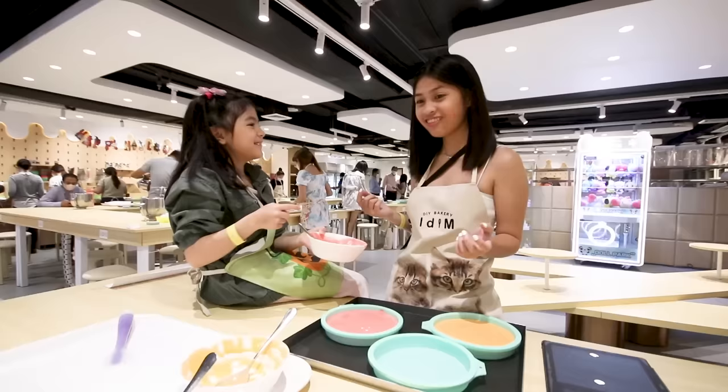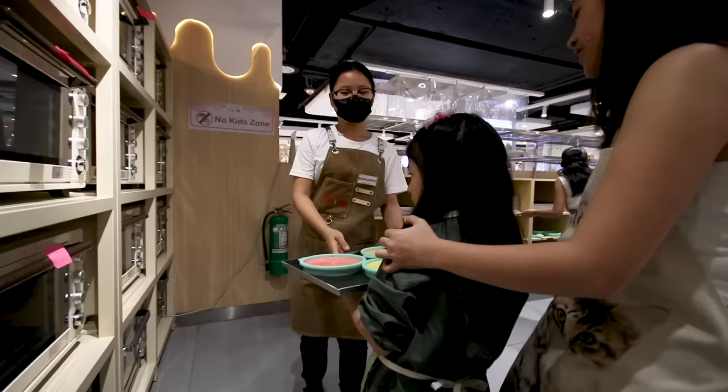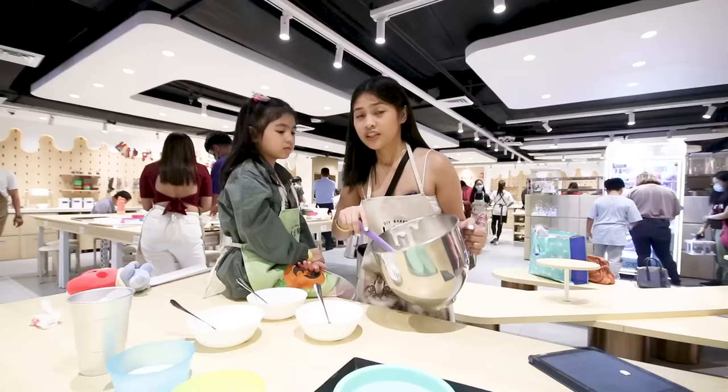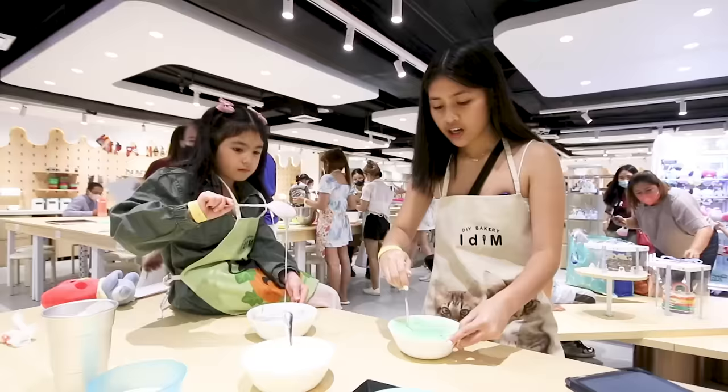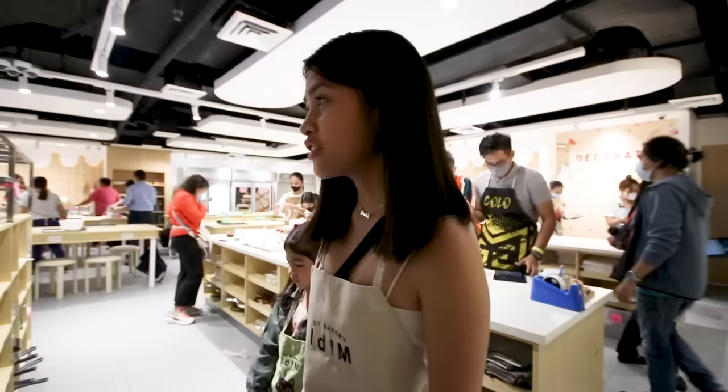So make sure naka-preheat yung oven natin. So we're done. Lalagyan na namin sa oven. Pero we need to make another batch pa. Thank you! So guys, ito na yung next batch. Ibang color naman to. Guys, ito na yung last na cake natin. So let's bake it. Let's go. So yung first cake natin, nakalabas na siya.